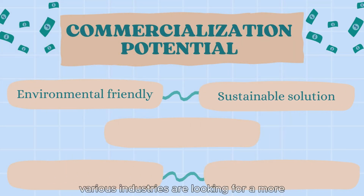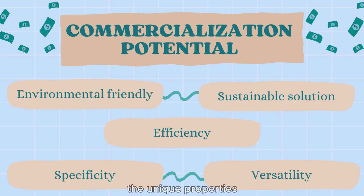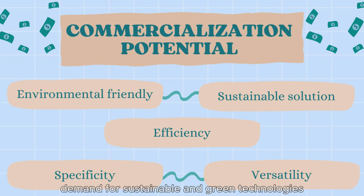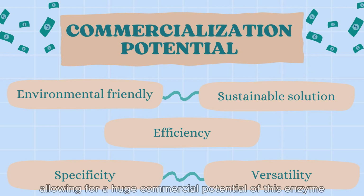Various industries are looking for a more sustainable method to manage their crystal violet disposal. The unique properties of laccase is just the solution they need. Laccases work under mild conditions and use molecular oxygen as the primary co-substrate, producing water as the main byproduct, making the process more cost-effective and produce lower environmental impact. This aligns with the growing demand for sustainable and green technologies, allowing for a huge commercial potential of this enzyme.